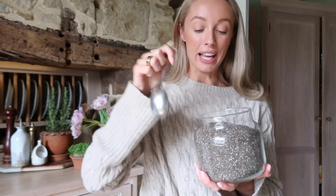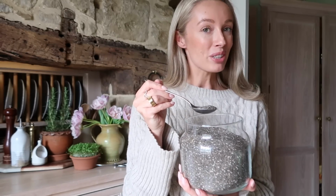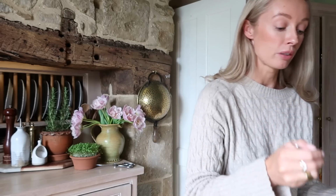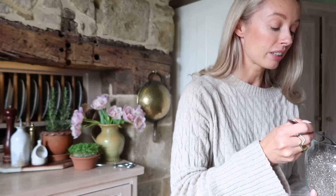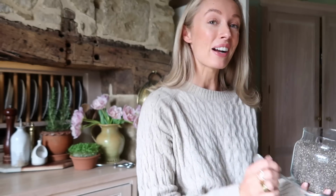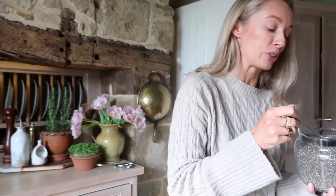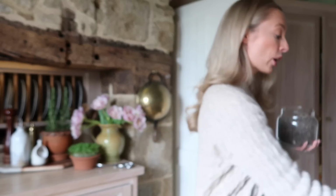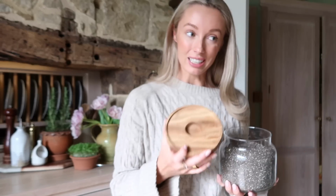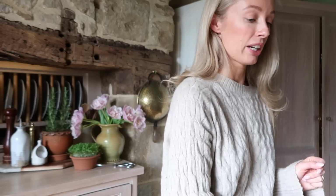and now is when I add in my 4 tablespoons of chia seeds. They're meant to be much better for you if you soak them. In fact, you're meant to soak them. I often stick them in a smoothie as they are. But if you've never done this before, you might be surprised. They basically turn into like frog spawn, which sounds a bit gross, but they get this really unusual kind of jelly coating around them, which some people might find disgusting, but I find quite satisfying. So we've got my chia seeds floating in the matcha.